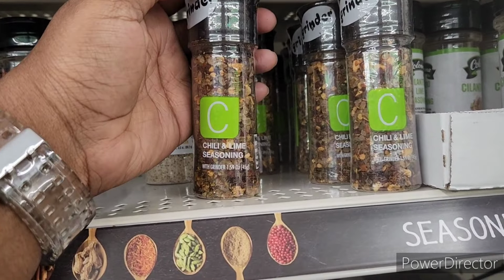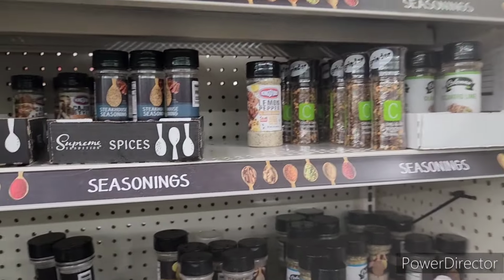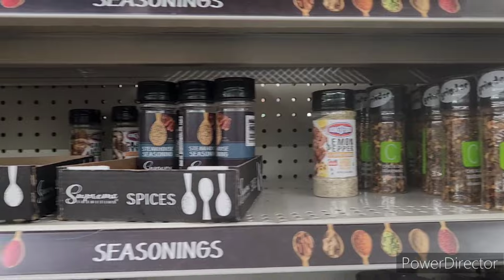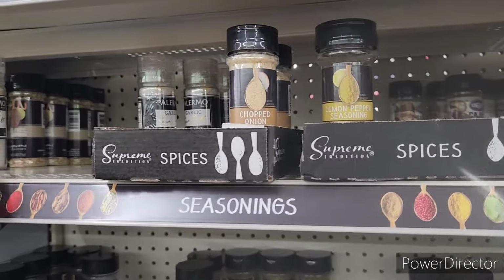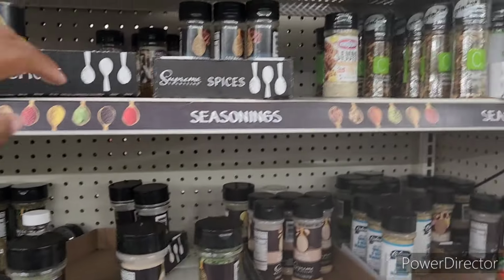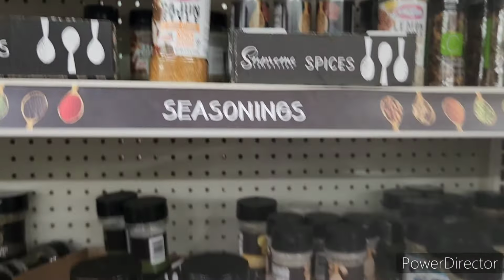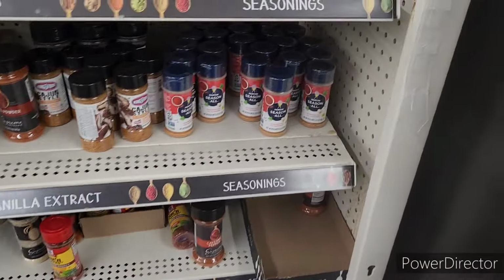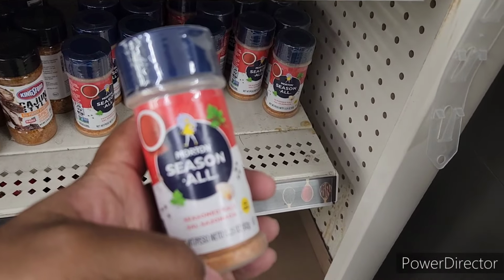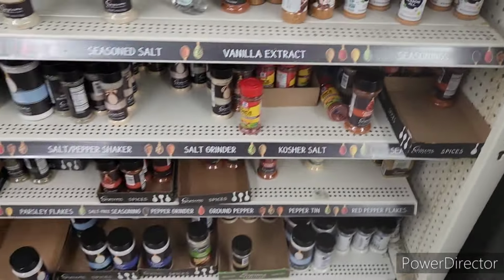Okay, so we over here in the seasonings. They got the little chili and lime seasoning. I think I'm gonna get one of those. I've already seen those. They still have the lemon pepper and the Cajun style King's Ford floating around. And then here is the Morton Season All.